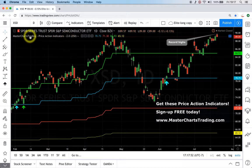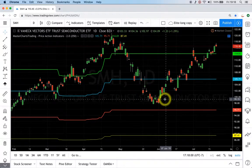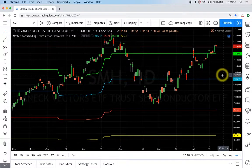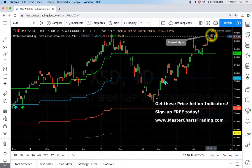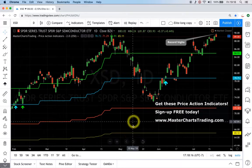Semiconductors, especially this is a diversified semiconductors fund because you can see XSD. There's also SMH, which is heavy in industry leaders. It hasn't yet hit record highs, but the fact that XSD, the very diversified fund, hit a record high is a very good sign.